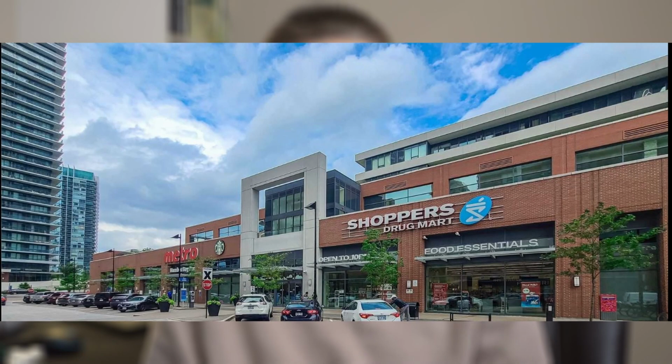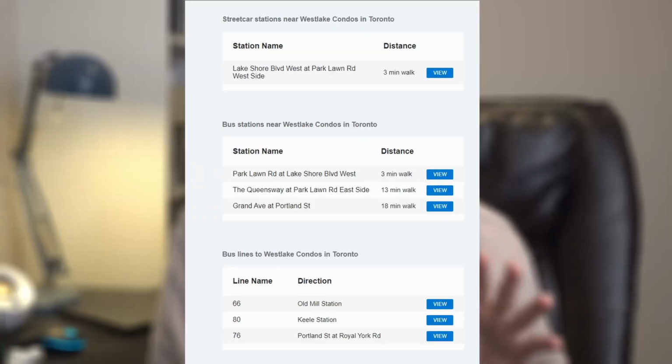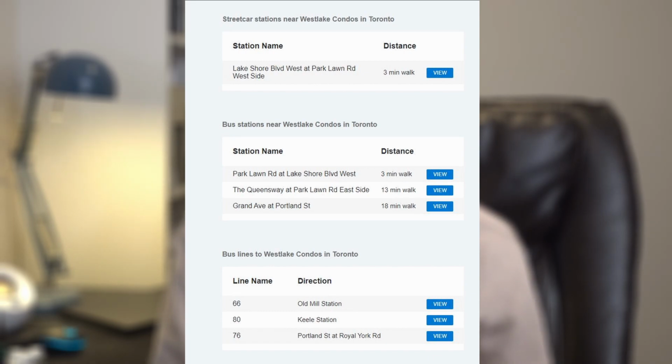Right on the ground level, you will find Metro, so you won't be worried about being far away from a grocery store, and right beside it, you will find Shoppers Drug Mart, banks such as TD Bank and Scotiabank, and much more in restaurants. This is also an excellent location for TTC access. You are literally steps away from the streetcar stations on Lakeshore Boulevard West at Park Lawn Road West Side, and several bus stations within walking distance, and lastly, options for buses that take you to Oatlands Station, Kew Station, and Portland Street at Royal York Road.